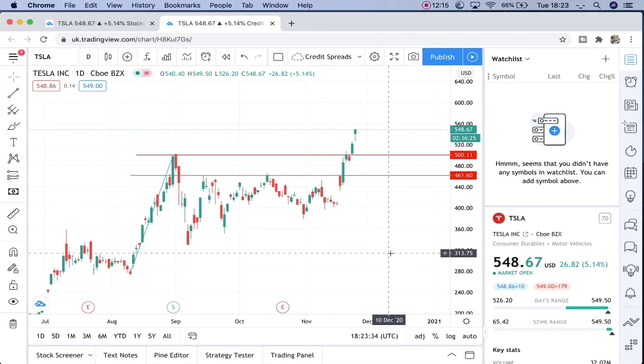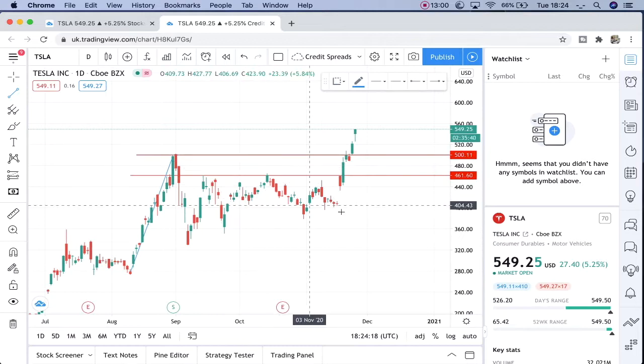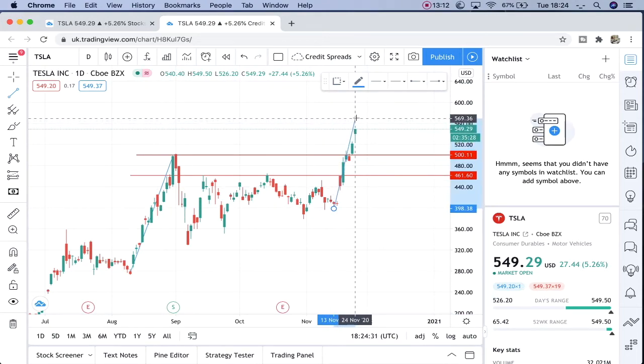Alright, so going forward, I'll be looking for two patterns that could emerge. Well, one pattern and one tool. The first one is pretty much one of my favorite strategies to use when trading, especially if there's a breakout, and that's a bull flag, or an ascending triangle. But right now I'm expecting it to be a bull flag because it's such a strong move, and I would expect it to go up.